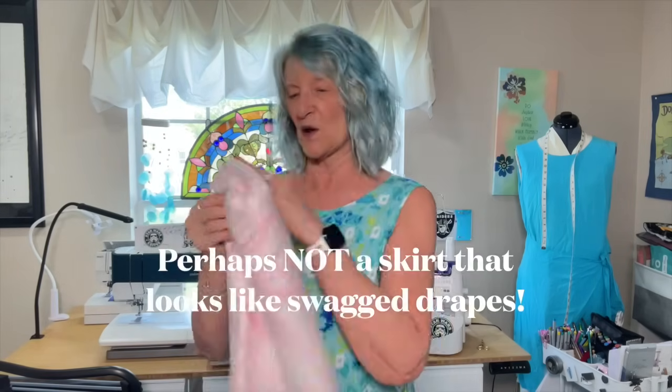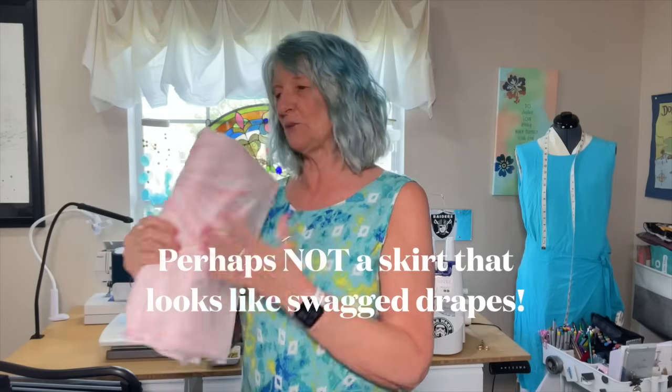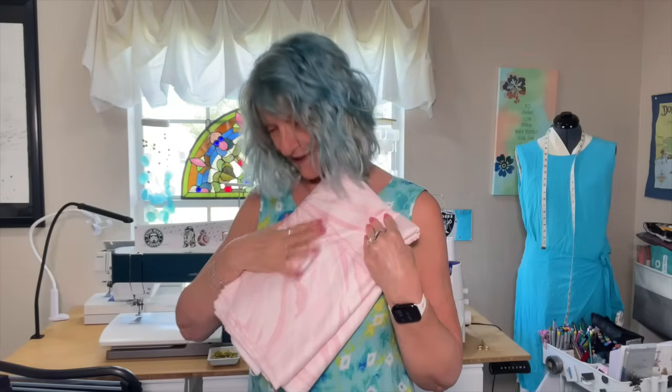But I don't know what else I would do with this unless I made just something that needs some weight to it. You know, a garment that has to have some weight. So I don't know, but oh, it was just too pretty to pass up. All this pink, I can't resist. So that's all the fabric.